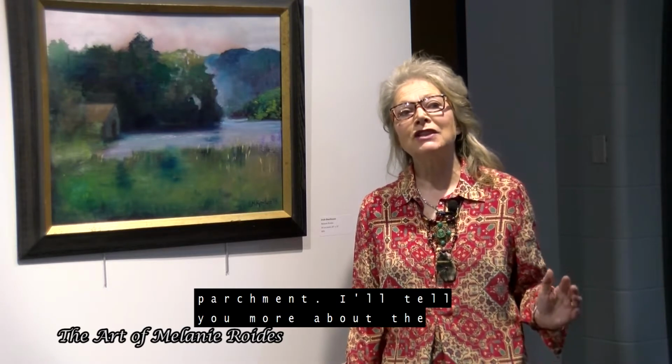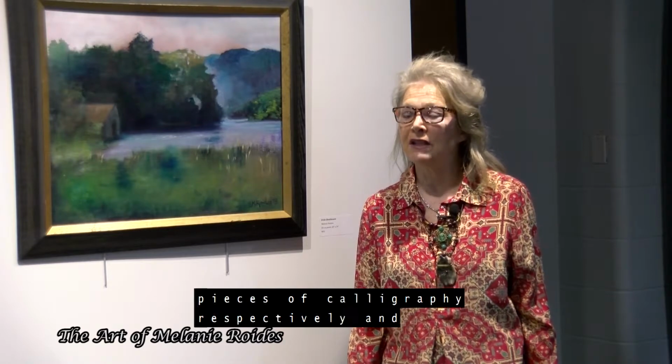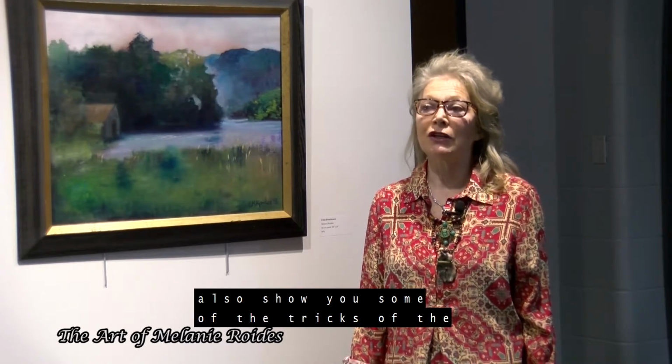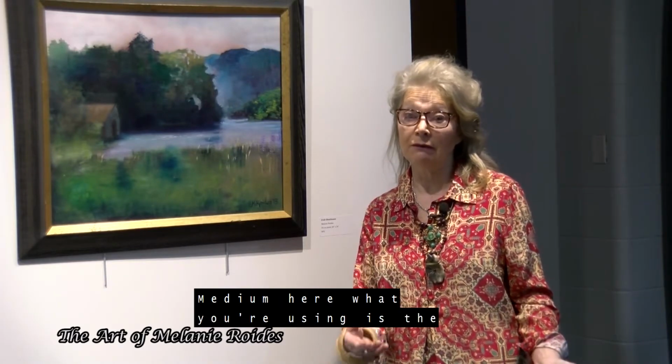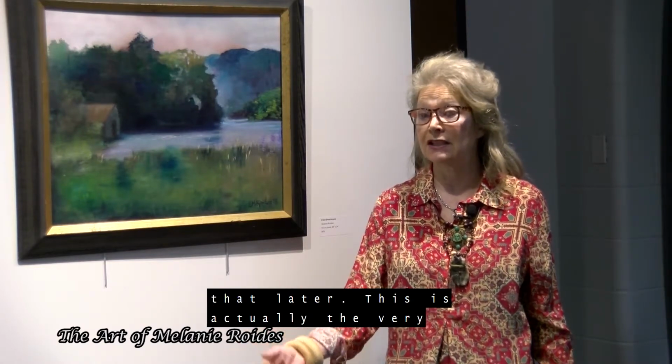I'll tell you more about the technique and how that's done after we go through each of the paintings or pieces of calligraphy respectively, and also show you some of the tricks of the trade, what I use, what the medium is. The medium you're using here is the camera, mine are pens and brushes, more of that later.